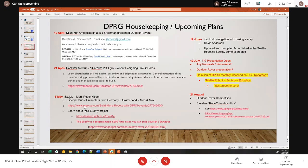And then on the 8th of May, we have this lined up for sure. Miro and Max from Germany and Switzerland will present on their 3D printed Mars rover model. So that'll be pretty cool. And they have ROS, Docker images and GitHub and well documented stuff. So I'm really looking forward to it. I hope you all are too. Aside from the cross-continent thing, that's always fun. And then in June meeting, we have David Anderson, how to do navigation without making a map.